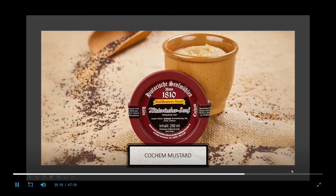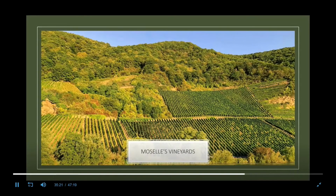And then the Moselle vineyards. Again, I mentioned earlier too, if you're into your wines and into some of your Rieslings especially, this is the area that you want to go to taste some of these wines. Some of the best in the world in terms of Rieslings.